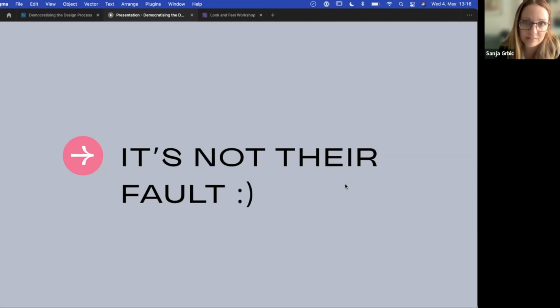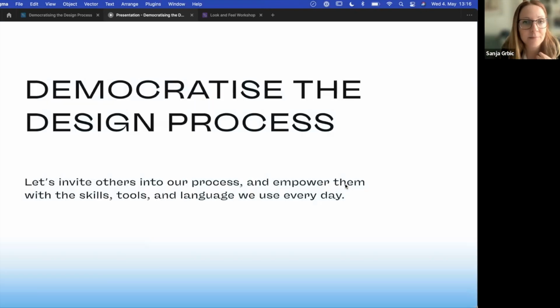So what we're trying to say is that it's our job to get everyone onto the same level, to have a shared understanding of what they're looking at and where the project needs to go. So what do we do with all the problems and the opportunities that we have there? What we can do is invite people into our process and empower them with the skills, tools, and language that we use every day. We can also deconstruct this a little bit if you want, Philippe, with the different parts.